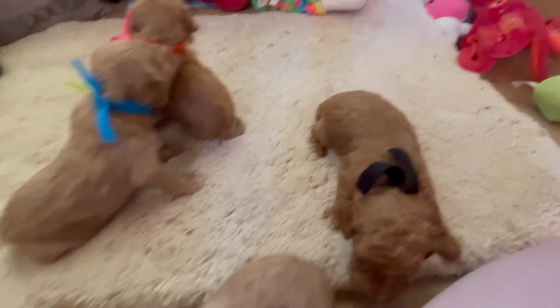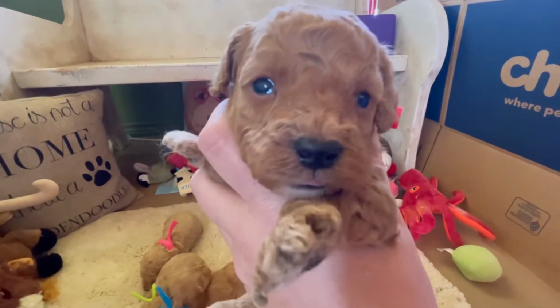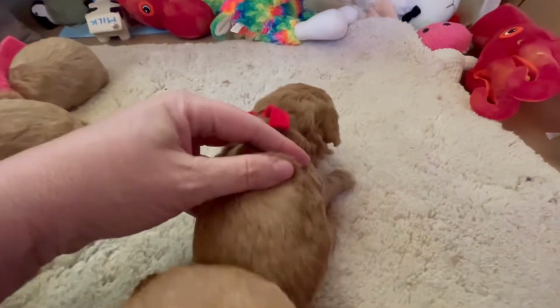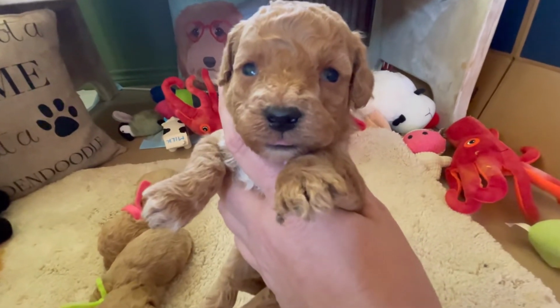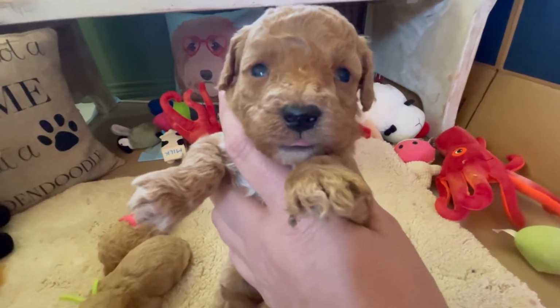I know. Anyway, little red collar boy, aren't you adorable? Say yes, of course I am. But he's got a little more fleece in there, so he's going to be a little more of a curly fleece. Yes, you are. Look at his little tongue. Hi. Do you hear that?